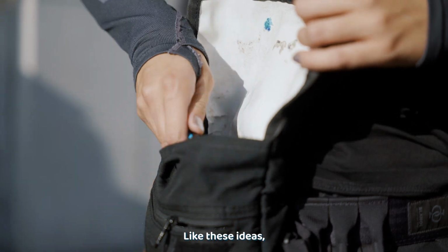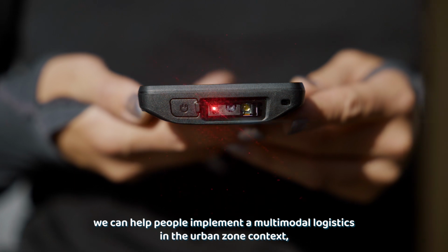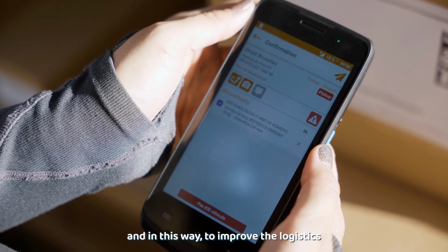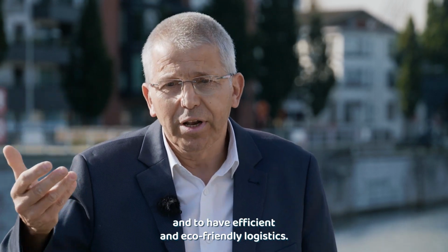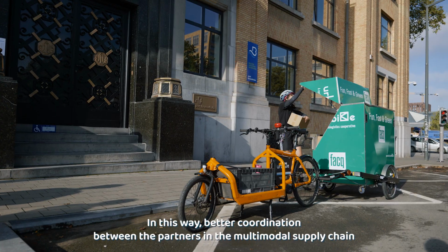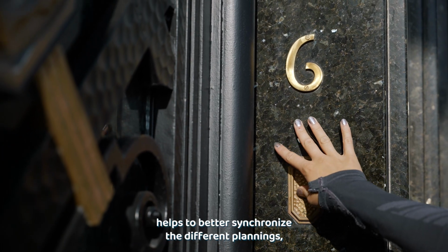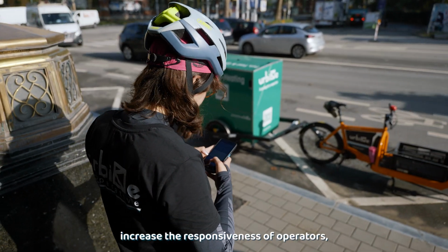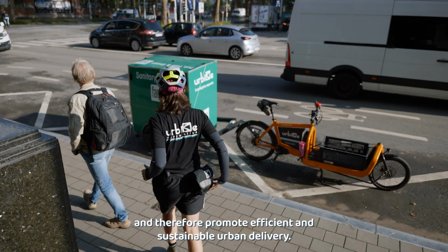Like these ideas, we can help people to implement multimodal logistics in the urban zones context, and in this way to improve the logistics and to have an efficient and eco-friendly logistics, green logistics. In this way, better coordination between the partners in the multimodal supply chain helps to better synchronize the different plannings, reduce waiting time and delay, increase the responsiveness of operators, and therefore promote efficient and sustainable urban delivery.